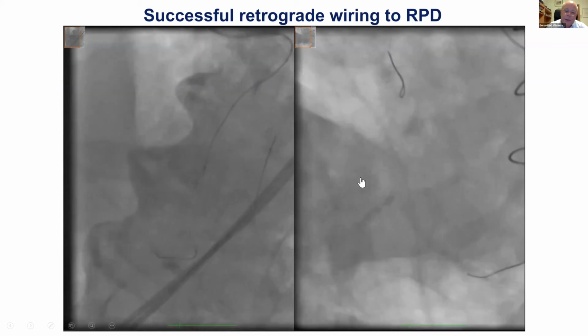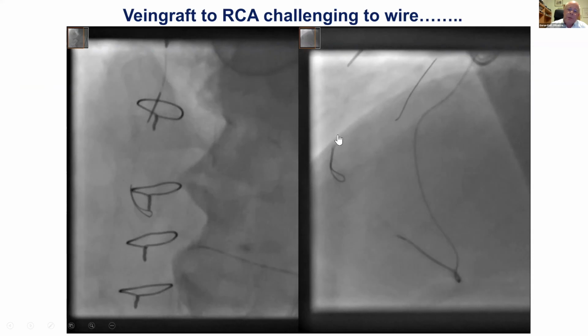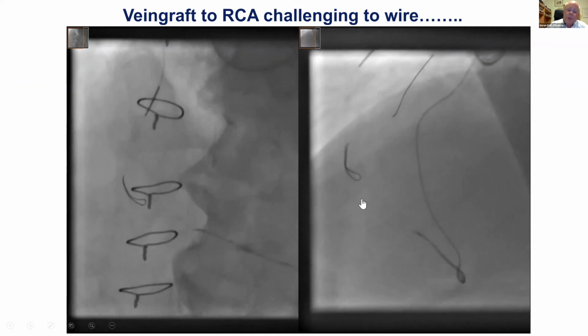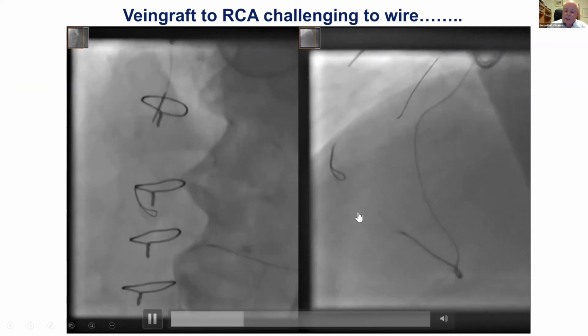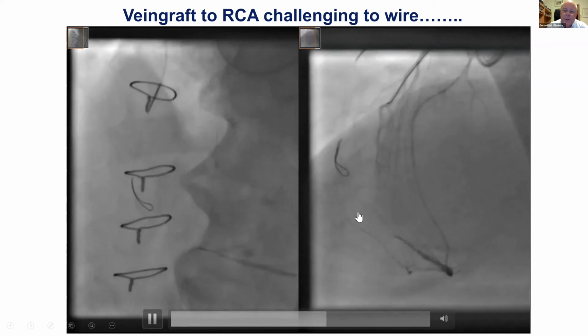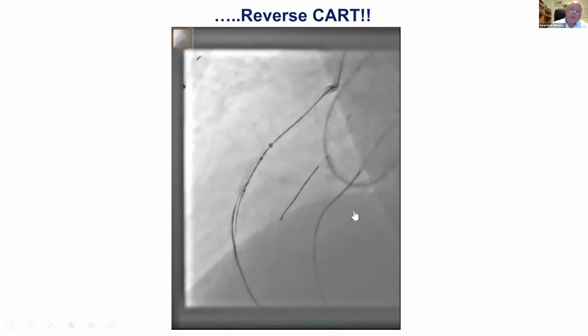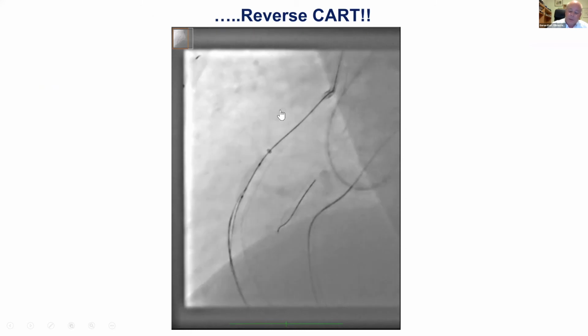This is, like I said, more problematic, much more challenging to the wire, so we can't really bring the wire down further. So we end up having to essentially do a CTO procedure just to get our conduit down through the vein graft. This is, of course, a nice way to start a procedure, but we end up actually doing a reverse CART, from the vein graft, just to be able to pass down the wire from the vein graft.